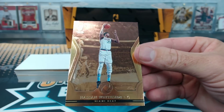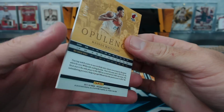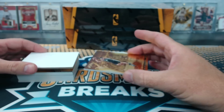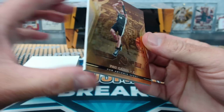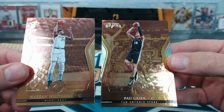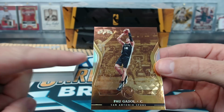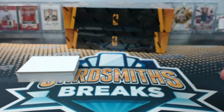Hassan Whiteside for the Heat is the next base. 79 as well. Another base, or do we get a hit here? It's another base. Pau Gasol for the Spurs. So gold. Oh, that's numbered to 10. What's the difference between... Oh, the sides have... See that kind of shiny thing on the side? Right there. That's the difference. Numbered to 10, Pau Gasol for the Spurs.